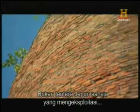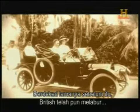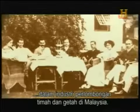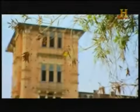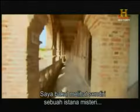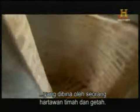The Japanese were not the only ones to exploit Malaysia's natural resources. For decades before, the British had already invested in Malaysia's tin mining and rubber industries. I'm about to come face to face with a mysterious castle built by one of Malaysia's foremost tin and rubber tycoons.